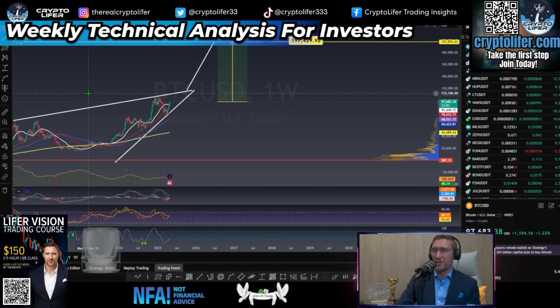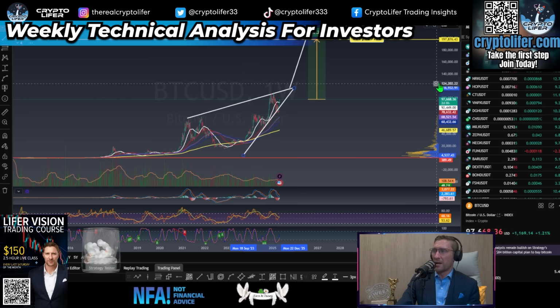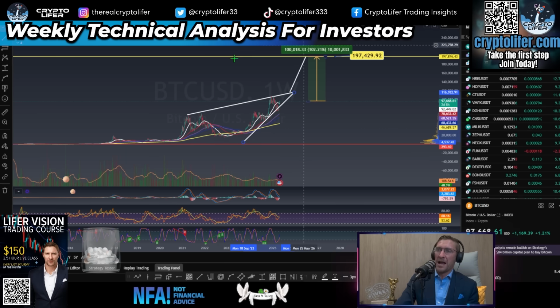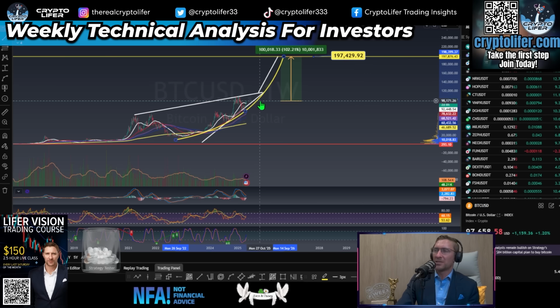Now, one macro idea I wanted to show you was the rising wedge. Bitcoin is in a rising wedge. Rising wedges break out parabolically. This could be a parabolic move for Bitcoin. This really could end up being something huge, and it could run all the way up to about $197,000. I saw, maybe 139. This is the first time I'm seeing this bigger target.